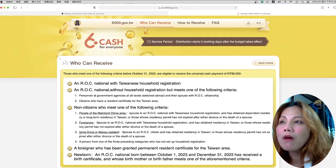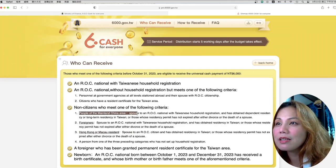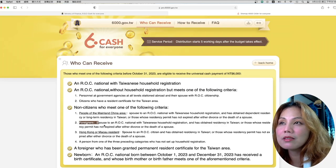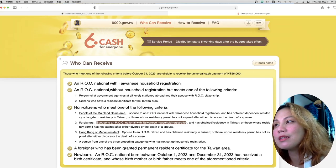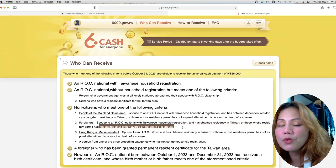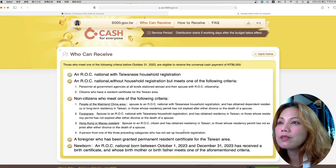So from Hong Kong, the same thing. Same thing with mainland China. And then for foreigners, so for those Filipinos, Southeast Asians, Americans, and all the rest who are married to a Taiwanese here with household registration, and you have been a resident here in Taiwan, so you have your ARC already and it's not expired, you can get this 6,000 cash for everyone.